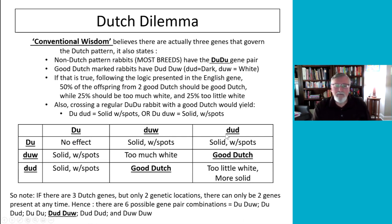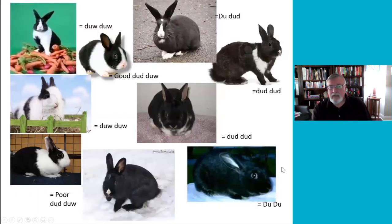And I don't expect anybody to memorize this. You can maybe write it down and then start working with it. And as you do over time, you'll accept it. But for instance, DUD, DUD is too little white and it's more solid. I have actually spent my time over the last number of years going through the internet looking for pictures that could help people understand this. And for rabbit show people, here you have it all on one page.